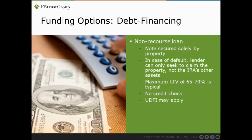Debt financing. There are financial institutions that will lend money to your retirement account to buy real estate. By law, it has to be a non-recourse loan, which means that the only recourse the lender has in the event of a default is to take the property. They can't go after you personally, and they can't go after any other assets in your IRA. There are a fairly limited number of financial institutions who are willing to do non-recourse loans to IRAs, but they are out there. They do exist. We have a list.